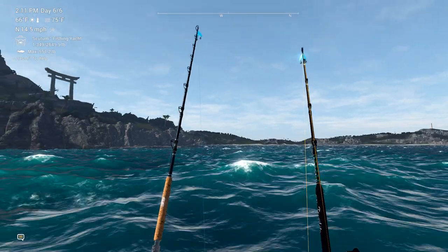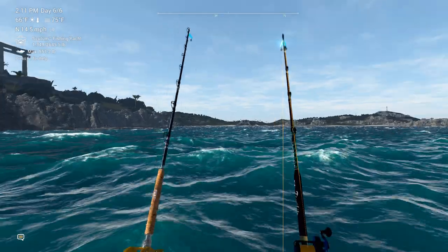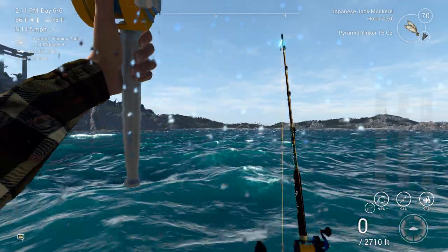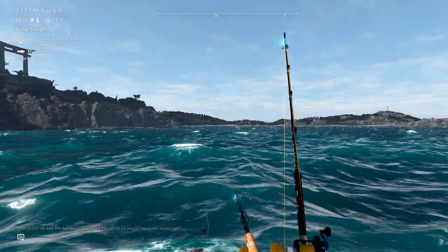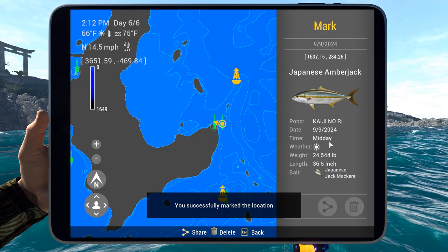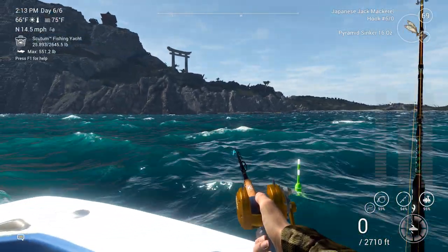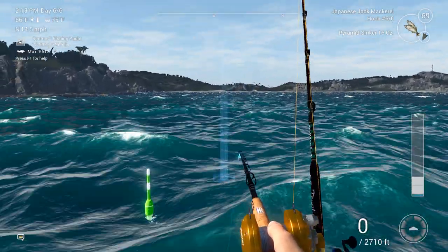And there it goes. Come on. Oh yeah, he's got it. Let's see what we got here, because I'm going to mark this as soon as it does. Japanese Amberjack. Let me go ahead and mark that. Yeah, I just can't cast that far out from over there. That is kind of problematic.